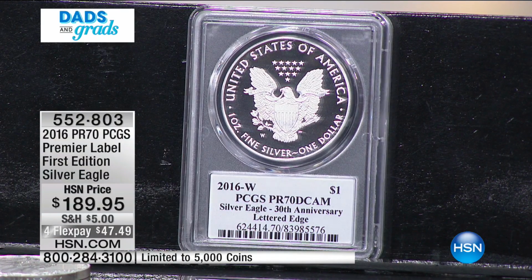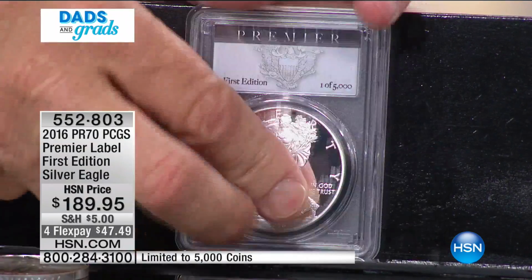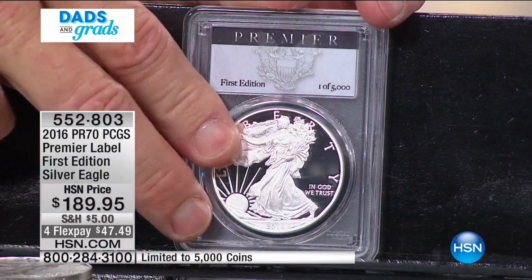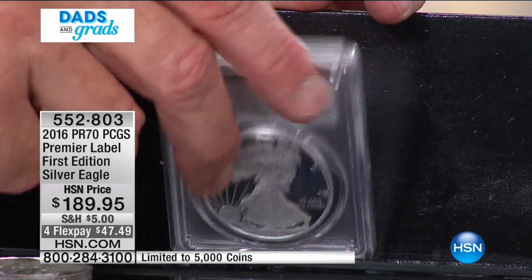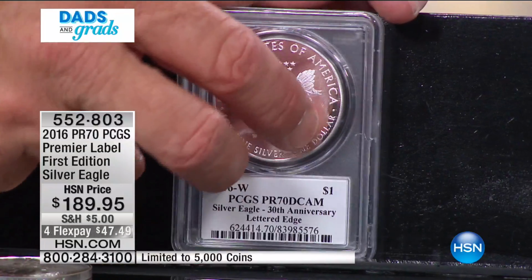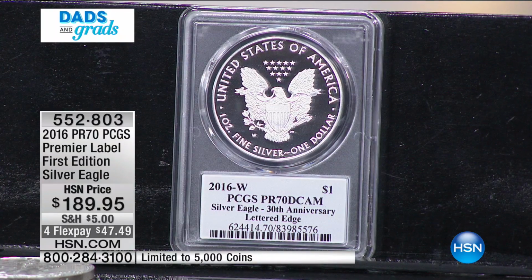But all together, they make up all of the PR70 American Proof Silver Eagles done by PCGS, with one exception. These coins right here, the premier coins that are available exclusively from us here at HSN. There's only 5,000 of these coins that will ever be done. The important part of this, beyond the fact that it's a perfect 30th anniversary American Proof Eagle, is these premier coins are listed separately on the population report. So in other words, you know exactly how many of these coins, and it can never go over 5,000.